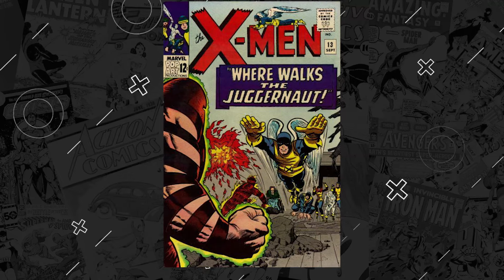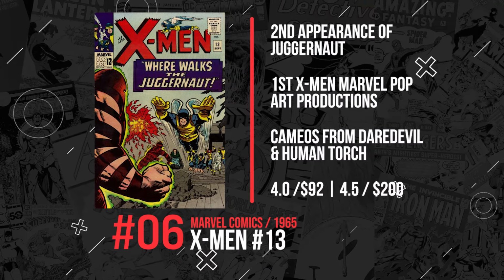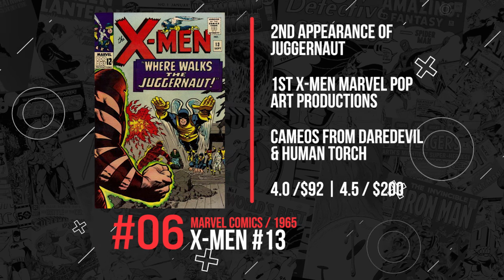Number 6. At number 6, let's shake things up with X-Men 13 from 1965. This comic marks the second appearance of the unstoppable Juggernaut, bringing some serious muscle to the X-Men Rogues Gallery.